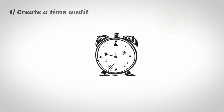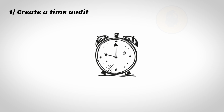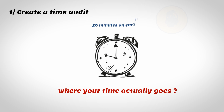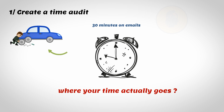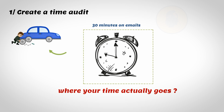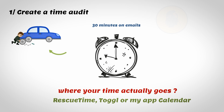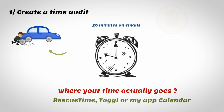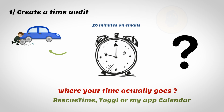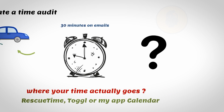1. Create a time audit. When it comes to time management, the first step you need to take is finding out where your time actually goes. You may believe that you only spend 30 minutes on emails, but in reality that task is eating up an hour of your day. The easiest way to keep track of your time is to download an app like Rescue Time, Toggl, or My Calendar App to track everything you do for a week. You can then access a report to find out what's stealing your time. With this information, you can then make the appropriate adjustment.